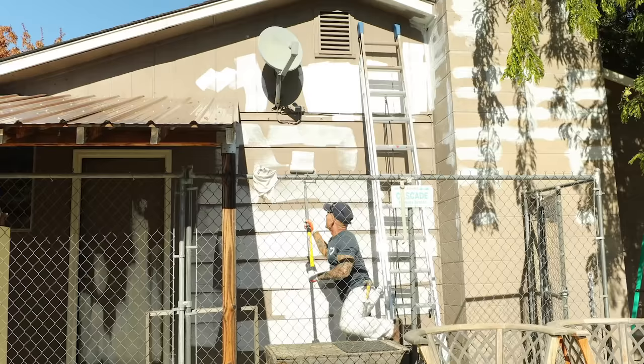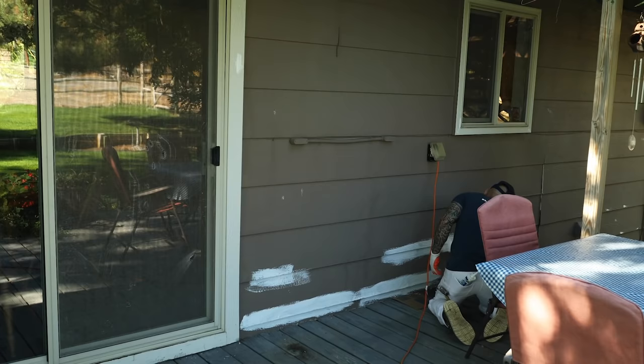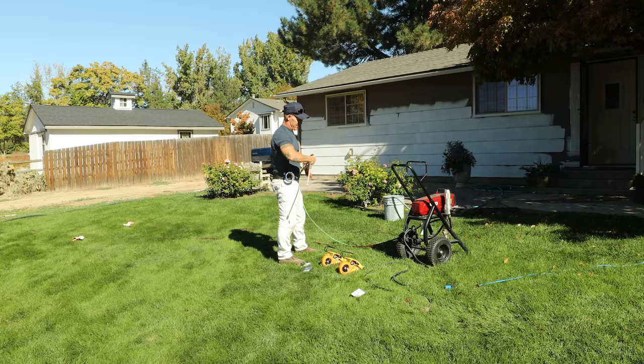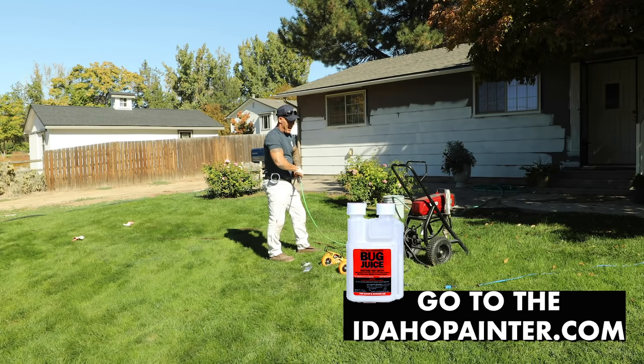This color originally was a pretty dark color too, and the color contributed to it. We're doing it a light gray this time, which the siding won't get nearly as hot. There are a lot of bugs on the one side, a lot of cinch bugs. And if you've never used it, Bug Juice is a great product you can put in your paint that kills flying and crawling insects that land on the house.